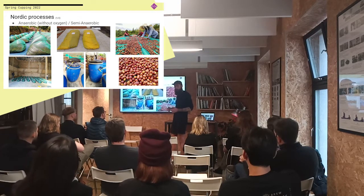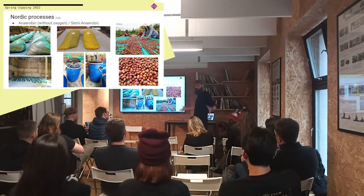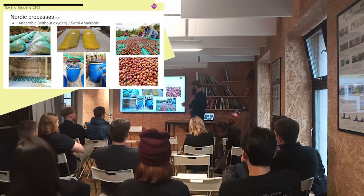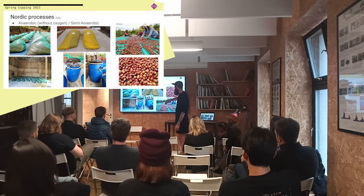Otherwise it's no use, because a lot of things cannot be followed. If you're stressed and in the middle of the production and all of the cherries are coming in, you want the process to have the least impact on the already existing infrastructure that you're doing. So that's why we gave them these recipes.